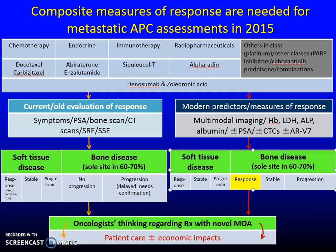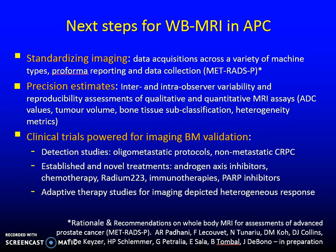So finally, in terms of the whole body MRI scan, we are beginning to see new standards for whole body MRI scans. Clearly there needs to be standardization of these new modalities, and the METRADS-P classification system has been devised for whole body MRI scans in advanced prostate cancer. Though clearly it has not been proven completely to alter patients' management, and it will need to be trialed, but these trials are now beginning, and we can hope to see some developments in this area in years to come.